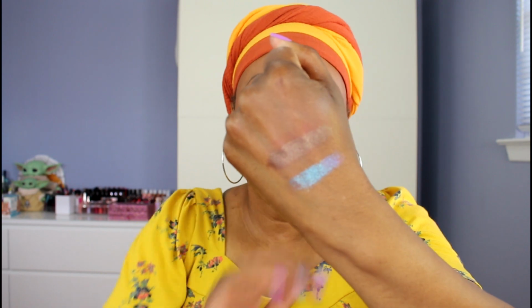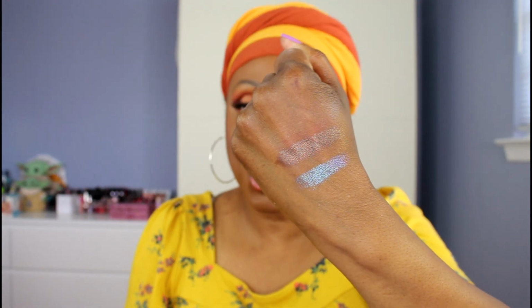I can't even explain it. It's got these maroon reflects in it. It's just so different. In my opinion, it's unlike any other shadow that Pat has in any of her other palettes. And yeah, this one, gorgeous, absolutely stunning. But this one is so unusual and so different that for me, these two together, this maroon metallic here, that's so nice.